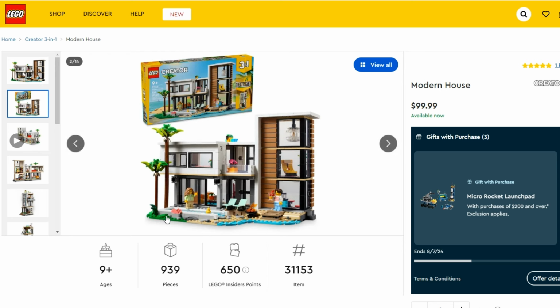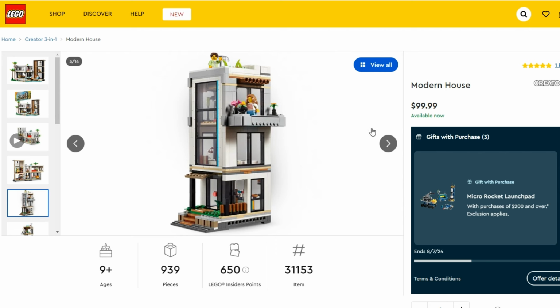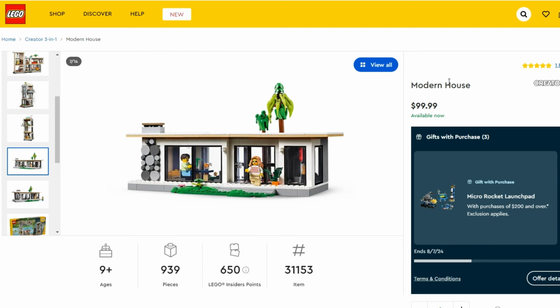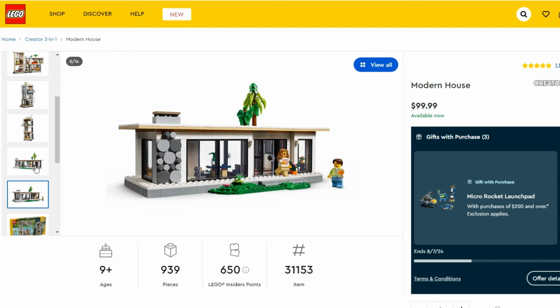Now, of course, really nice A set or prime set, however we want to say it. Then we've also got the B set there. Not too interested in that, but even though this is the modern house, I really love the C set here, which is in that style of that California ranch 1950s style homes. I actually think that even if I don't pick this set up, I might take some inspiration from this to make some stuff for my city, certainly for the residential areas that I need to build up.